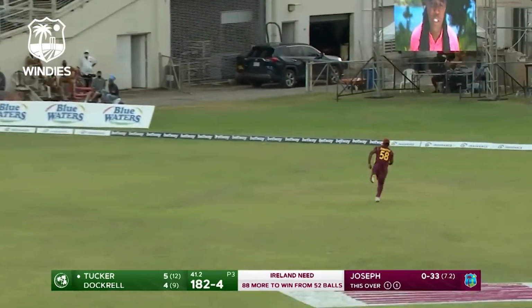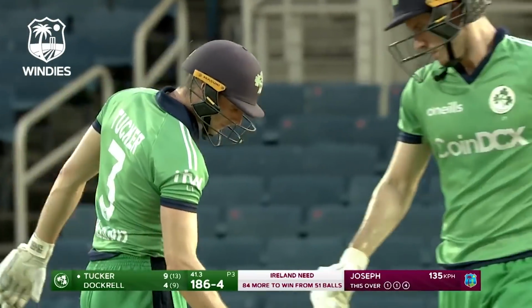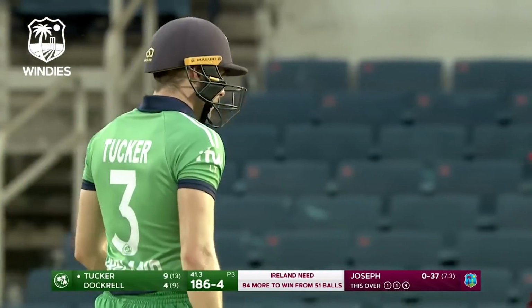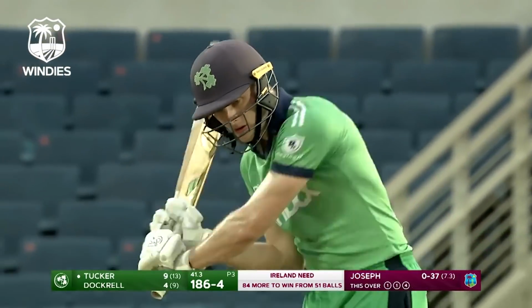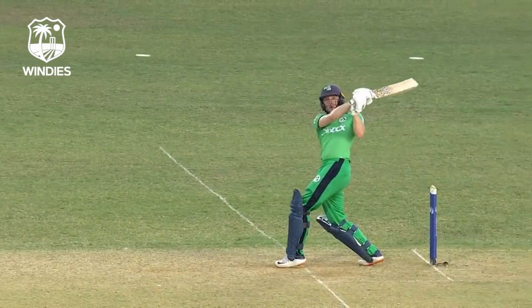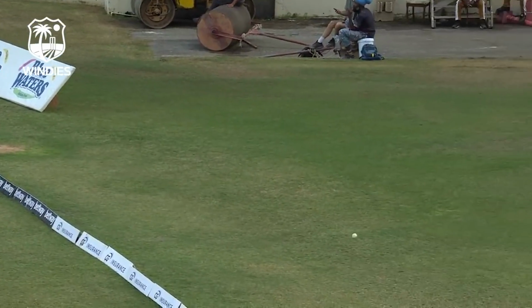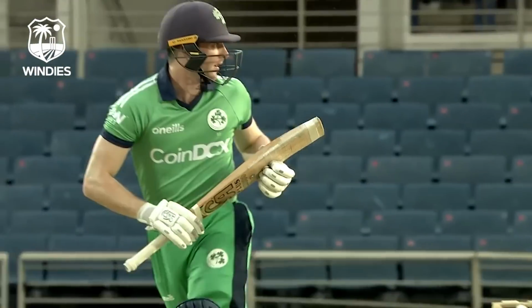Well, that's a good shot. Good pickup right in the gap. Lovely, lovely stroke by Lorcan Tucker. That will just relieve a little bit of tension in the ranks. Really good pickup, and the placement was superb. As you would always get from Alzarri, he loves a back of a length delivery. If you're strong on the back foot, you'd enjoy batting against him.